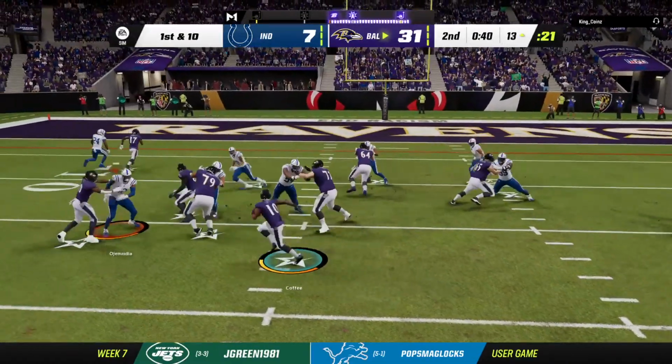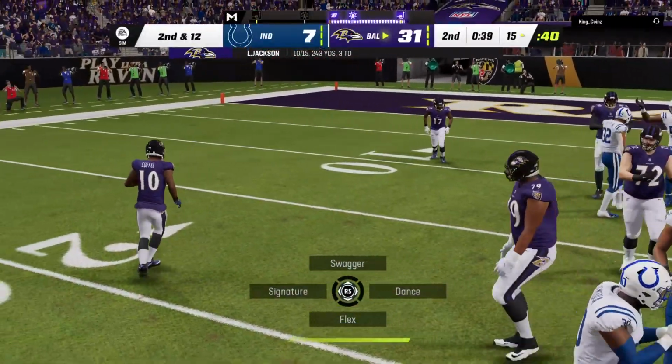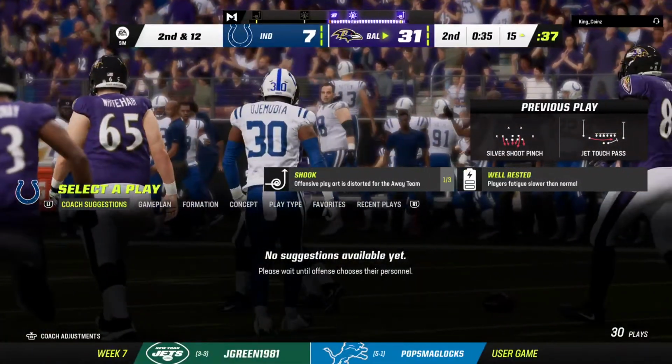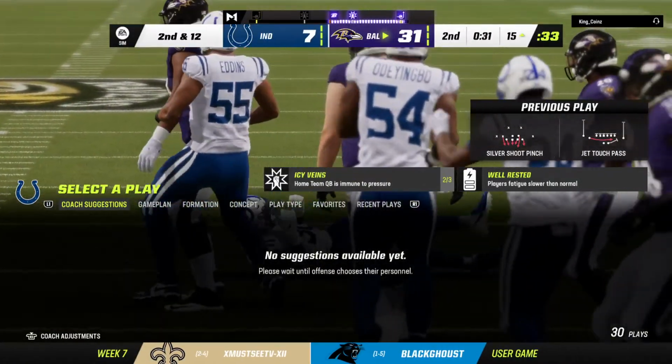They'll start out here with a jet sweep. And he is going to lose yardage here. The defensive coordinators love that. You got a cornerback willing to stick his nose in there, come up on run support, and stop that pop pass dead in its tracks.